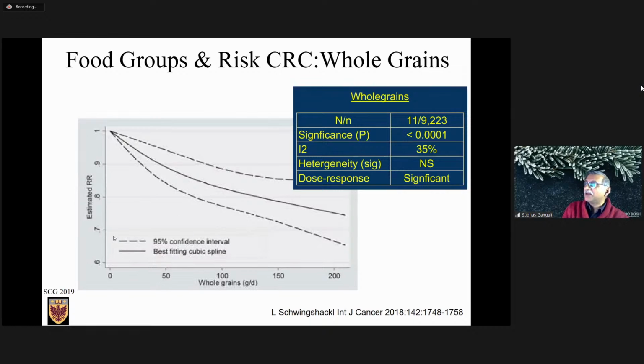So for example, here, RR is the risk of colon cancer. On the horizontal scale, it's the amount of whole grains that people eat, 50 grams a day, 100 grams a day, 200 grams a day. Up in the top right, this is basically a summary of multiple studies. N means how many studies, the little n is how many subjects. What this shows is basically as the amount of whole grains you eat goes up, your risk of colon cancer comes right down. And this is highly, highly significant.